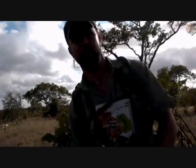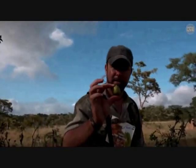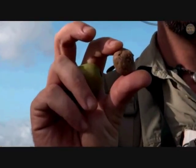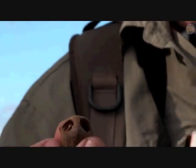We spoke briefly about that fruit. I've got another one in my pocket. Remember this fruit here? Just going to change because of the light. This is the fruit here, and then this is the seed, or the kernel that you get inside, and this is what the squirrels absolutely love.